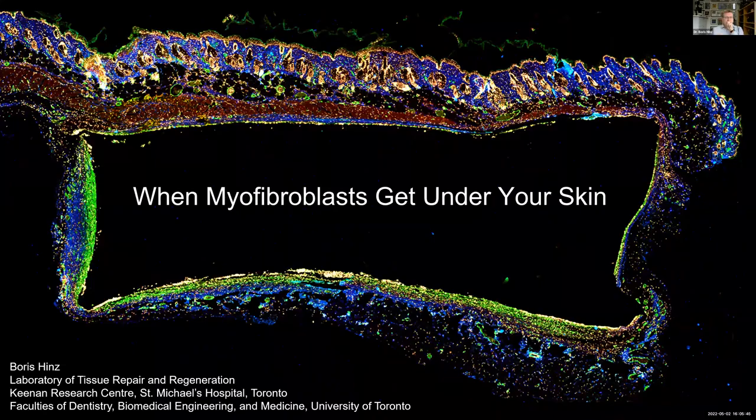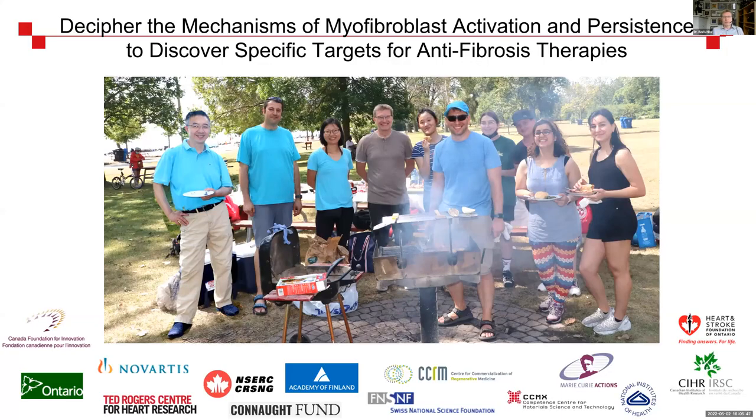Is working on general aspects of fibrosis. The main reason why we're doing this is to understand mechanisms of fibrosis and to develop targets, molecular targets, but also cellular targets that can be used for antifibrosis therapies. So this is a lab, I think it's already 2 years ago now, or let's say it was last year, on Toronto Island. So one of the first physical meetings, which now obviously happen a bit more often.